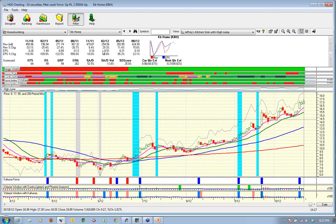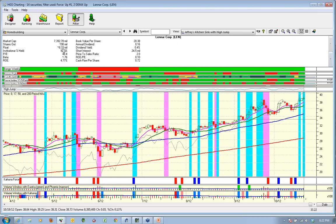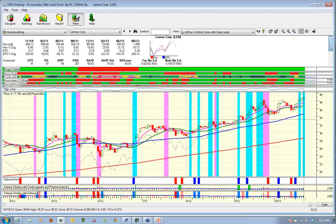Now, I don't like this one as much because it's coming off of big losses to smaller losses. I prefer the ones with real earnings. I mentioned here's another superstar-looking chart. Pocket pivots, everything green, volume coming in Friday, awesome earnings per share growth, trading at a multiple of about 48, pays a teeny-weeny dividend.